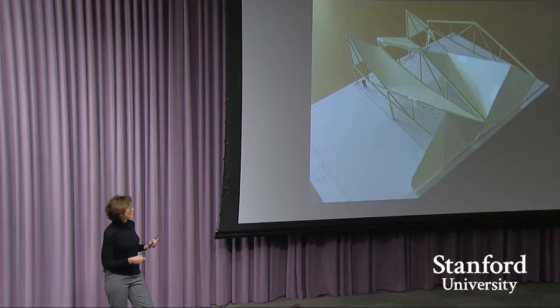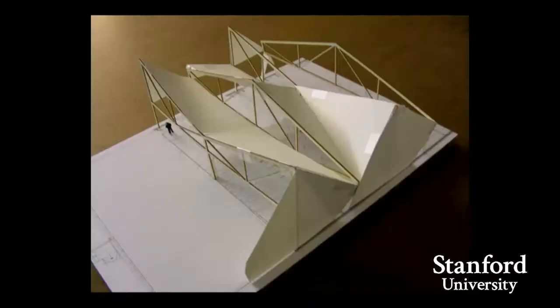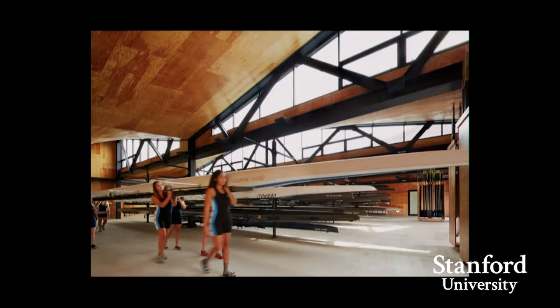You can see these clerestories. They allow the sun to come in and warm the slab. So we didn't actually have to use mechanical systems in this space. This is the boathouse with the team using it. And we also use very straight and rectilinear elements to build the roof. So there are no curved elements, but altogether, because of the change in position, just like with the oar, we got this beautiful warped surface for the ceiling.